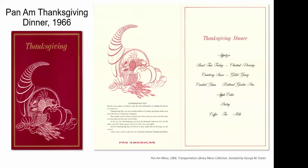And the third holiday menu, this is Pan Am's Thanksgiving menu for 1966. So if you wonder what food in flight would have looked like if you were flying on Thanksgiving Day 1966, it was a very traditional Thanksgiving menu from Pan Am with roast tom turkey with chestnut dressing, cranberry sauce, candied yams, buttered peas, apple cider, and pastry, and a choice of drink as well.